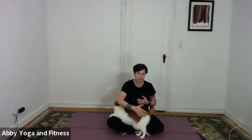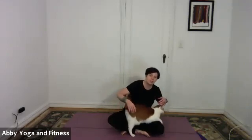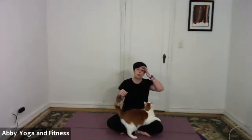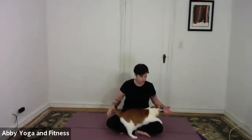If you think about things that like to live close to the earth, like a snail, for example, right? A snail moves very slowly. So while it is get up and go flow, we probably won't be getting up and going flowing as fast as we might in a regular class.